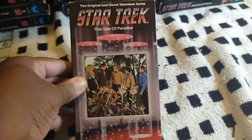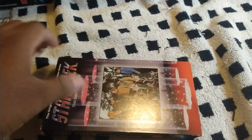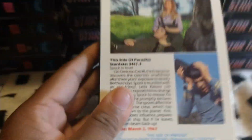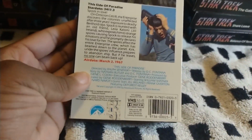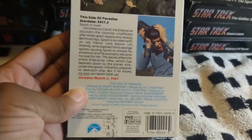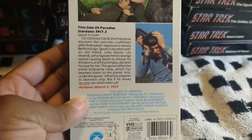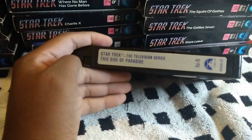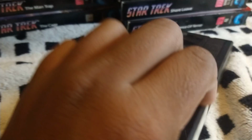Next, This Side of Paradise, episode 25 in the series. Let me scoot down some. Okay. Darn, that's the motorcycle in the background. March 2nd, 1967, stardate 3417.3. 15th week of 1991, and once again, it's got the barcode on there.